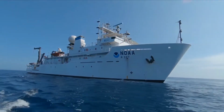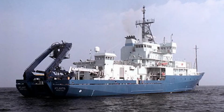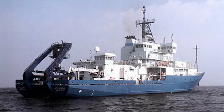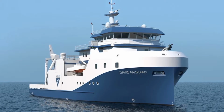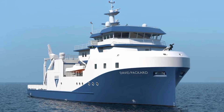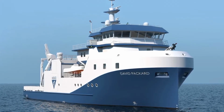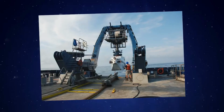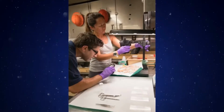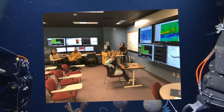Briefly, these standard technologies include highly advanced research vessels like the NOAA ship Okeanos Explorer, or Woods Hole Oceanographic Institution's research vessel Atlantis, or the Monterey Bay Aquarium Research Institute's soon-to-arrive new research vessel, the RV David Packard, just to name only a few. These ships are essentially floating mobile exploration and research stations that provide stable platforms where explorers can deploy equipment, they can manage and analyze samples collected at sea, and they can collaborate in real time with colleagues on shore.